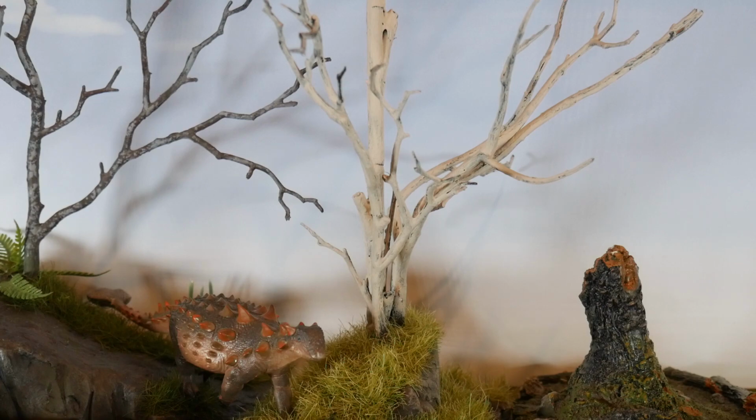I think we need to start doing that a little bit more often, because we are talking about dinosaurs. There's a lot of things that we just don't know and can never know. We can only speculate. That's a speculation of mine. Let me know what you guys think.